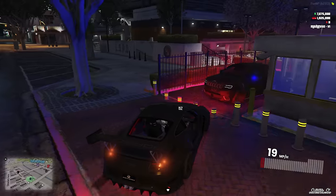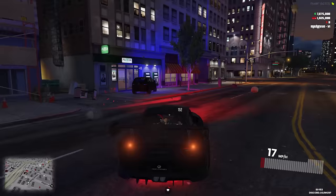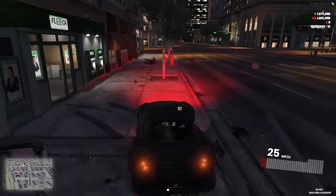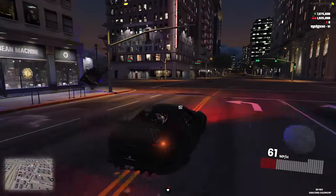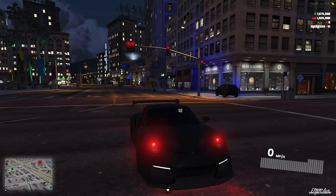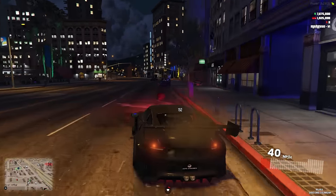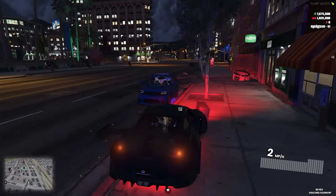Oh, there's cops. The fuck out the way. PK. Dude. Oh, fuck. Look at him. He's glitching. I feel like I'm in one of those Minecraft glitches where you can see where the spawner is, you know? Yeah.